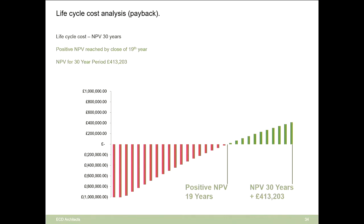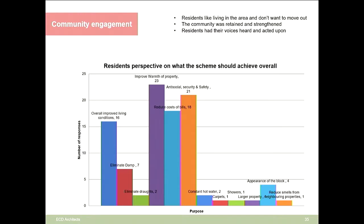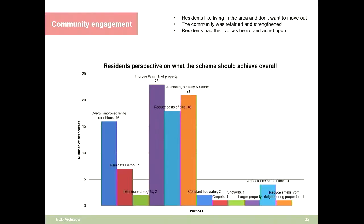Although, as I say, the costs were not recovered by the landlord directly, but indirectly through the increased ability of residents to pay their rents, we looked at the life cycle costs. We also wanted to understand whether residents really understood the purpose of the project. So this was resident feedback at the beginning of the project. We had numerous consultation events, and as you can see, warmth was key, and reducing bills, but also the antisocial behaviour, the cycle of decline that the building had suffered, needed to be addressed as well, and improve the overall conditions. Somebody thought it was about the carpets, but I'm not sure why.